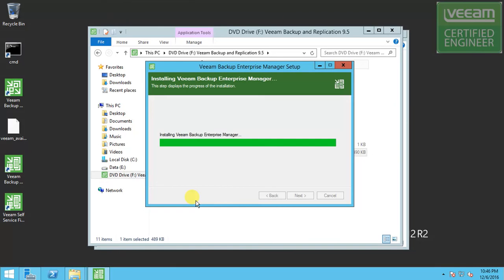And also, the enterprise manager lets you set email alerts for backup jobs globally, for all the jobs. When you're setting up a backup job for an individual server, you can define it like, hey, when this job is successful, send me an email. But you can also set it globally, like, hey, whatever job is done, regardless of which server, send me an email.